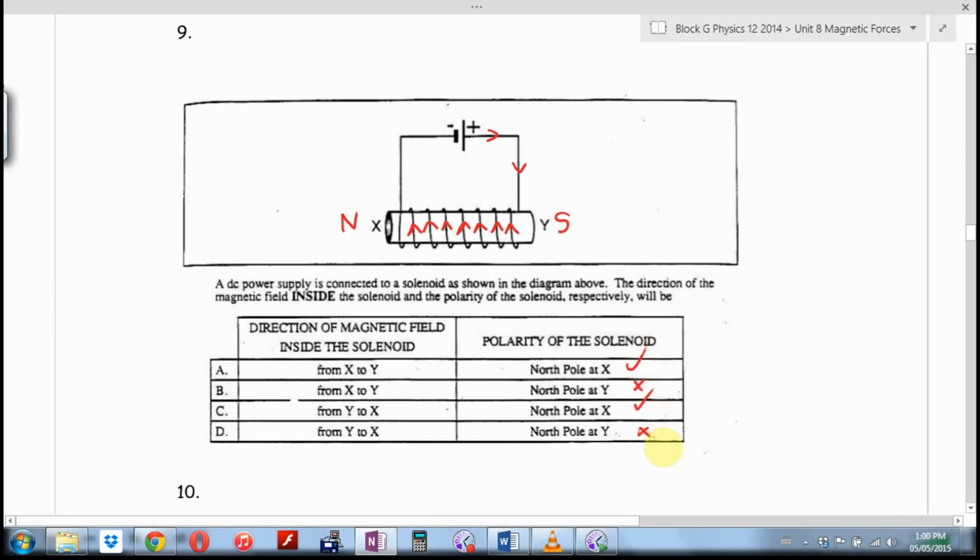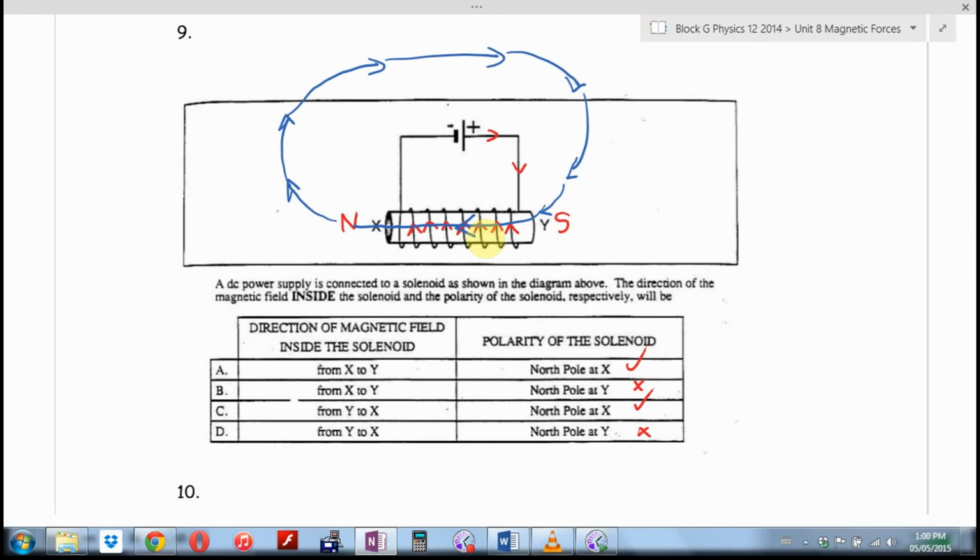Now, the magnetic field lines go like this, from north to south. And remember, I said magnetic field lines have no ending. So inside the solenoid, the magnetic field line goes that way. What direction is the magnetic field inside the solenoid? Pointing to the left, or from what letter to what letter? No, no, yes, yes. Outside, say at the top, yeah, it's pointing from X to Y, but inside it, the opposite way.